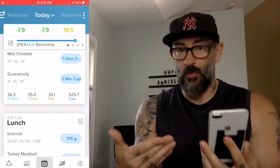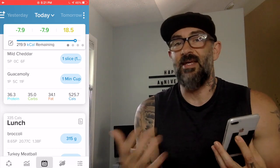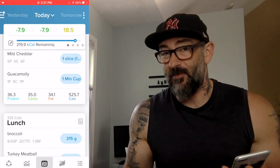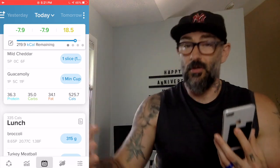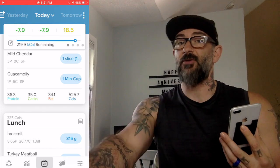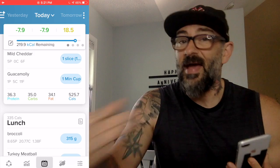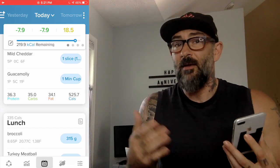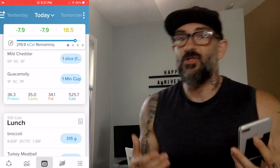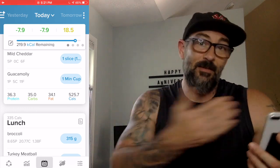I have now officially switched back to If It Fits Your Macros for no other reason than because the calorie target's just about the same for both, but because the carbs are higher on If It Fits Your Macros, it actually reduced my protein a little bit and increased my fat content a little bit. It took my fat allowance from like 60-something up to like 90-something, which totally changes the approach you have to take whenever you've been very careful about restricting your fats in the previous plan.